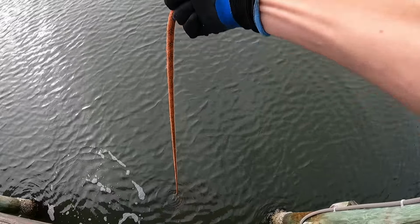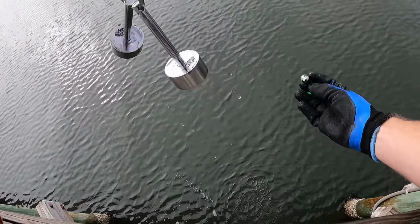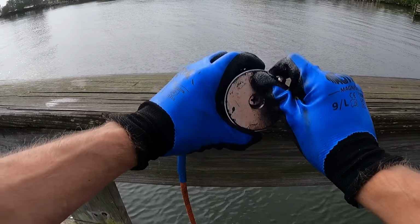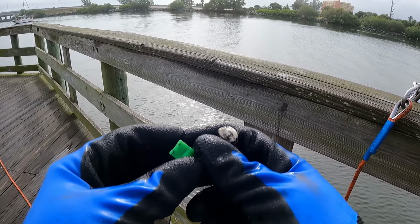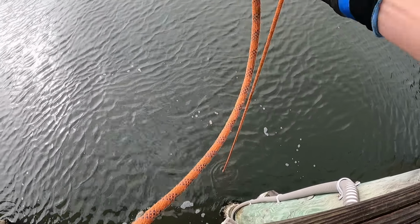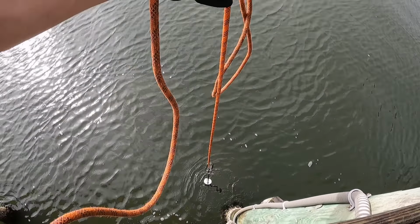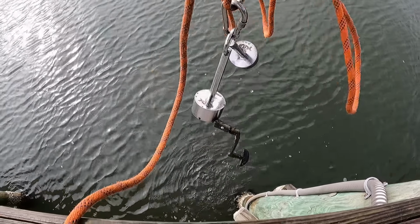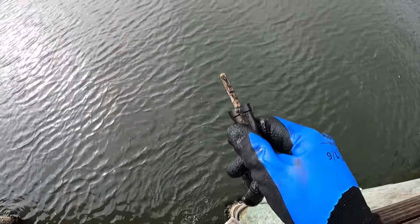Something on there, is that a catfish bell? Think so. Yep. Where'd the other part of it go? No, it stayed on there. I guess it's a catfish bell. Yeah. Somebody was using that for fishing. All right. Handle to a rod and reel there. Always finding the handles.